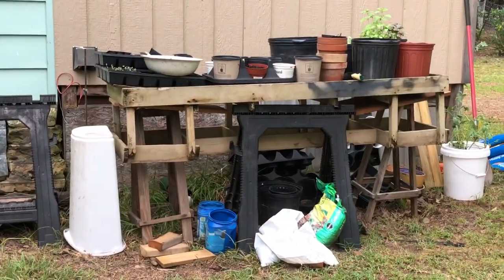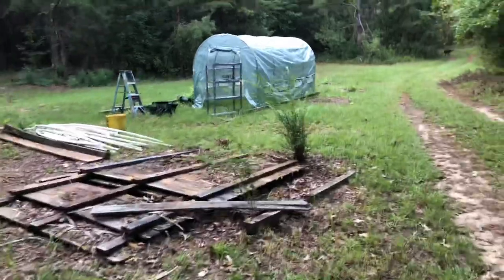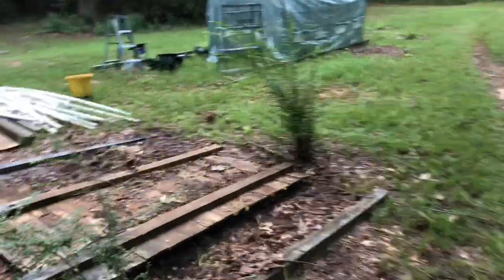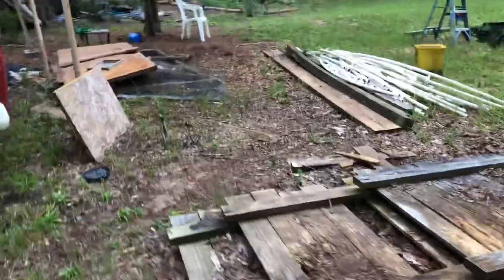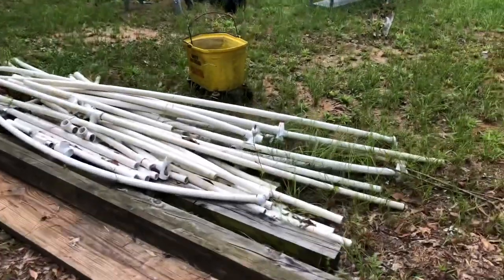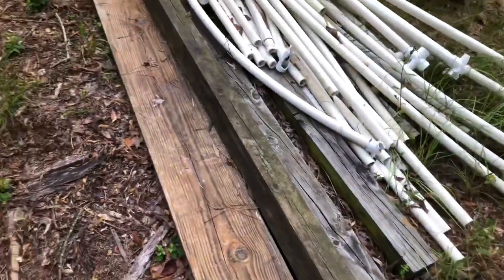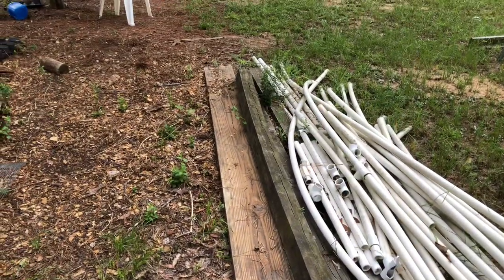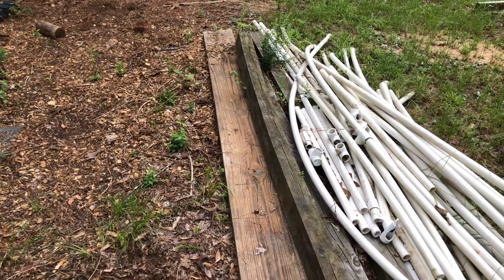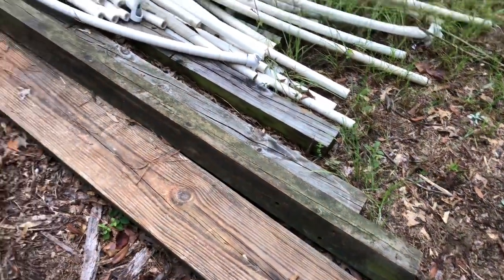Today's project is going to be working on our planting table. It needs some help. So this is one of 2 junk piles. And today I'm going to use one of these boards. I don't know what it's called. If I did say it, it would probably be wrong. I'm going to use it and cut it into 32-inch sections. And these are going to be the legs on my planting station.